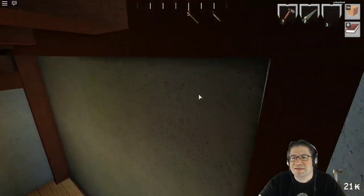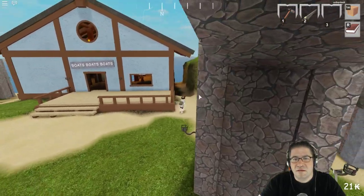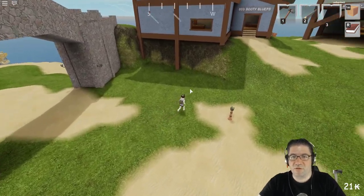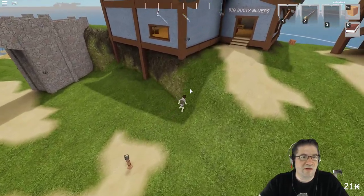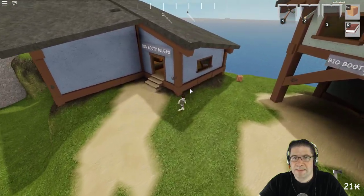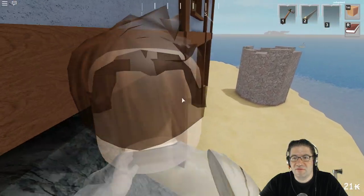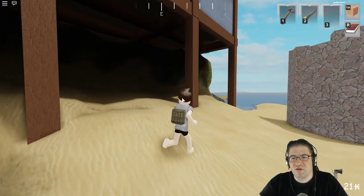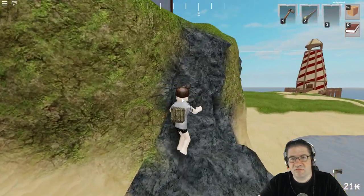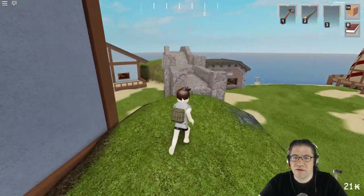I has an idea. Okay. It's going to be a little bit of a knobby, but we're going to give it a try. Because if you look behind there, there's a path. And he seems to have angled everything just right. That's a cave. Okay, let's get up here. Yeah, there we go.